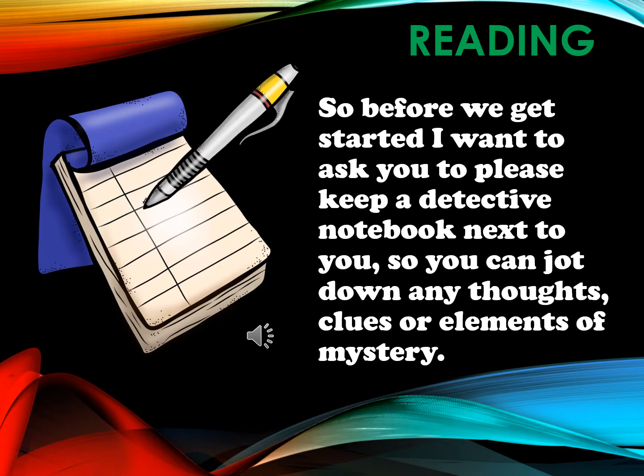Just a reminder before we get started, please have your detective notebook or a piece of paper out. That way you can jot down some ideas, maybe some questions that you might have, okay? Some things that need to be solved. We're going to be doing this for the rest of the year. It's nice and handy to maybe even mark it off as your Missing Manatee section. Okay, so grab that notebook so you're ready to write down some clues.